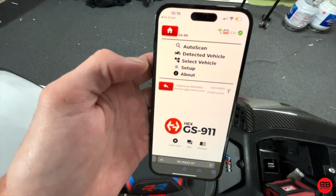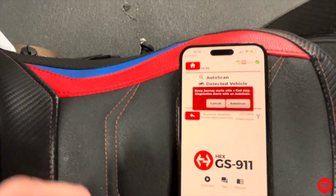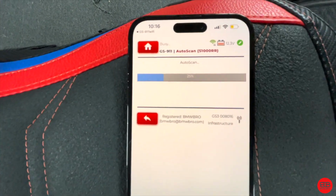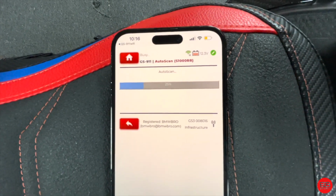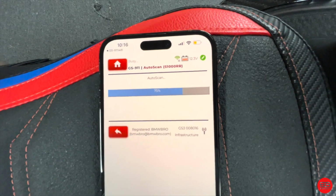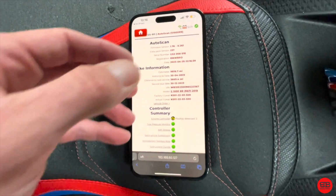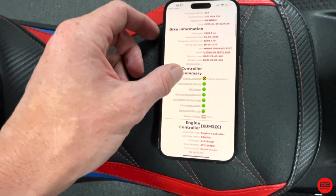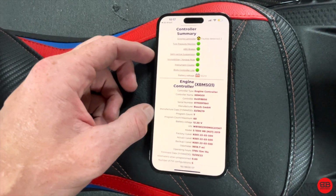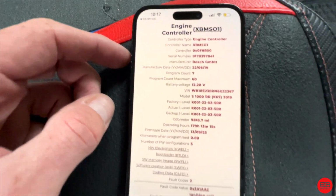So we're in. Set this down here. So we're going to do an auto scan. You do have to do a little bit of setup with the GS911, but once it's set up, you can just hit auto scan, and it'll give you a little diagnosis of the bike. Takes like 15 seconds. And then we get a feel for all the system controls, electrical, suspension, brakes, everything here. And in doing so, we'll see that there's a couple of faults detected for the engine controller.